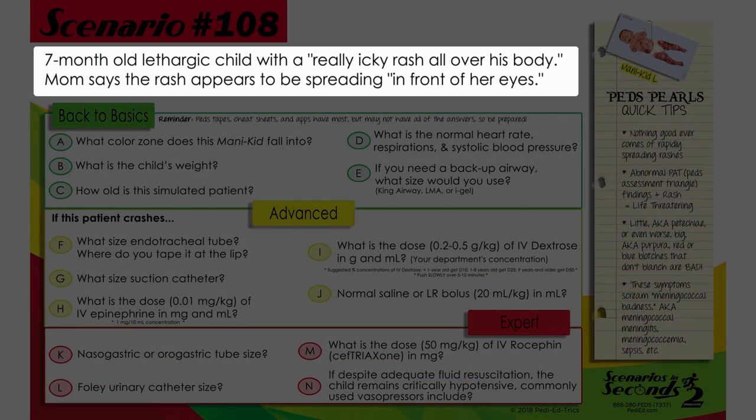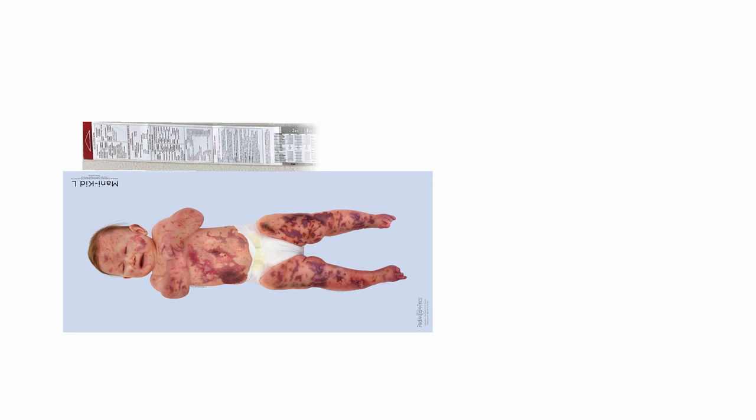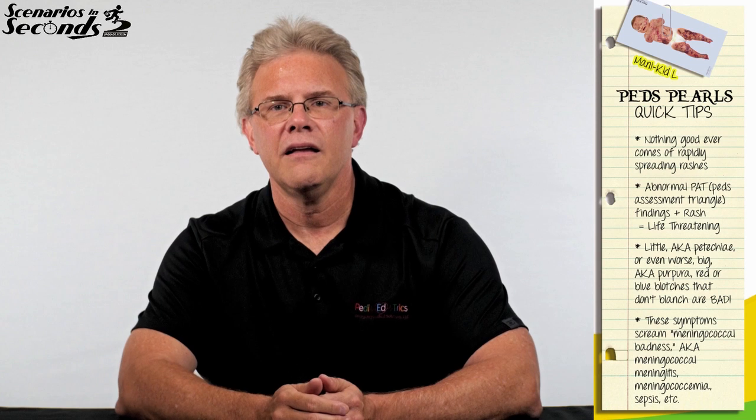7-month-old lethargic child with a really icky rash all over his body. Mom says the rash appears to be spreading in front of her eyes. All right, you have your scenario. Grab your cheat sheets, whatever you're using. If you have a Broselow tape, remember, red to the head and head to the heel. And you can see this little one falls into the zone. And now to Scott for your quick tip.